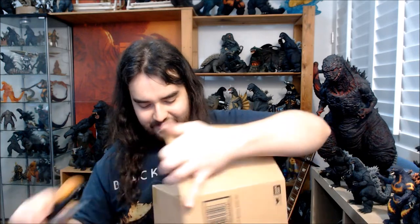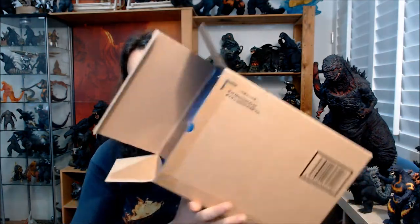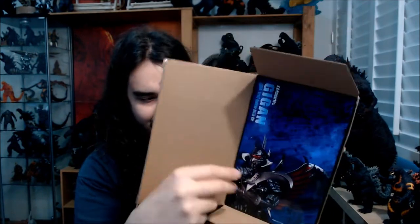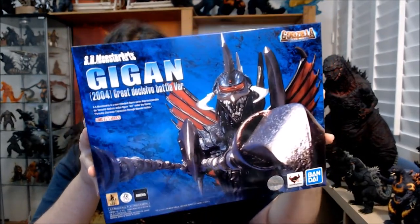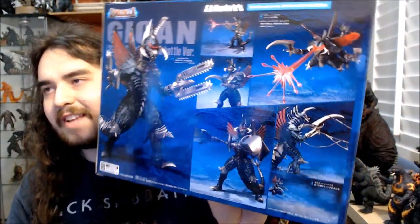Wow. It is so rare to have two Monster Arts figures in one day, in one unboxing, in one sitting. It is really just too good. Can't beat it. So, already opening up the shipping box, got our Gigan. Vibrant blue box, menacing-looking Gigan face right there. Really cool. Slip this out. Yeah, there's our box. Look at that. Really cranky-looking Gigan shooting all his stuff at us on the front here, and around the back, we see all these different attachments and crazy things and all the awesome stuff that Gigan comes with.